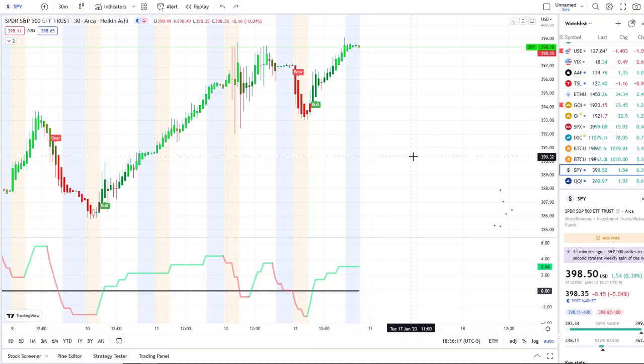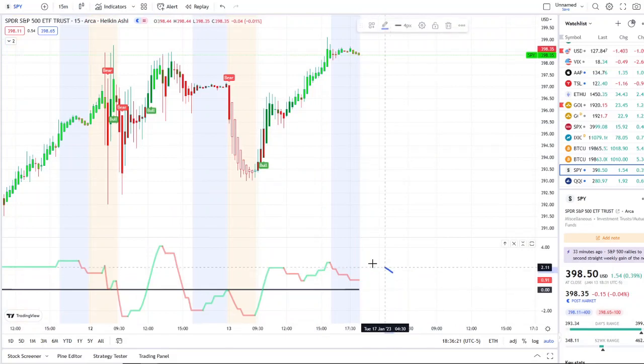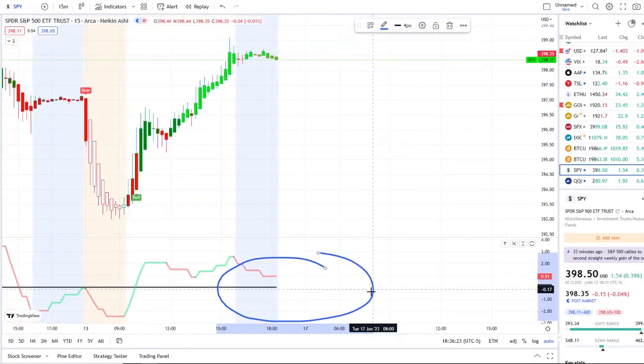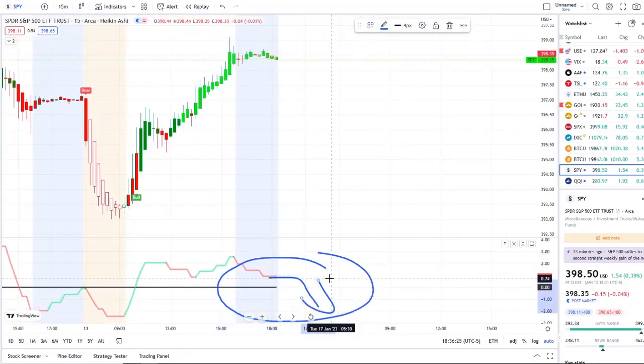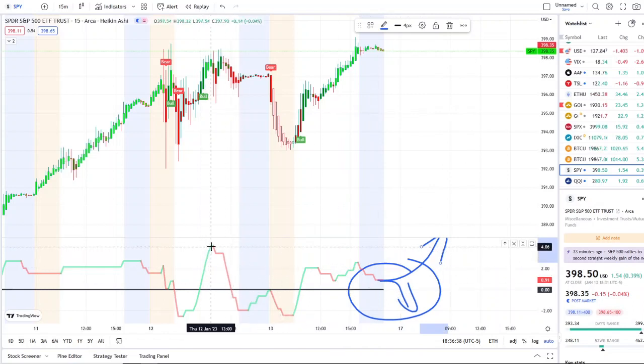Right now we're looking at the 30-minute, but let's zoom into the 15-minute, and the first thing I would watch is right here, this area, guys. Are these outflows going to cross back down, or will the inflows pick back up and start pushing this up to break through new highs? The highs today were 2.52 and 2.04 of inflows, and yesterday's highs were 4.06. So I would keep that in mind, and it hit the same level.